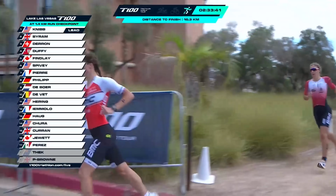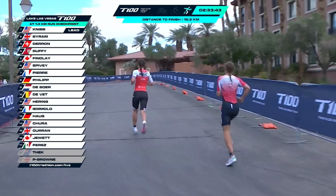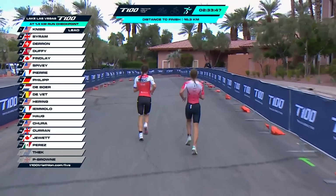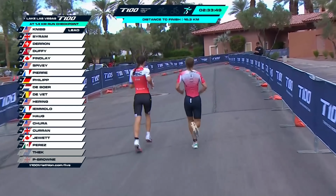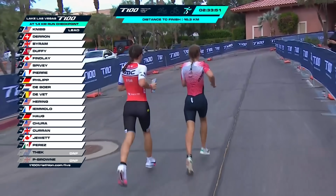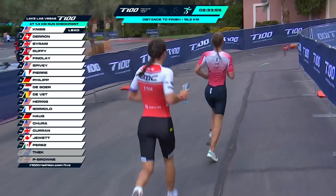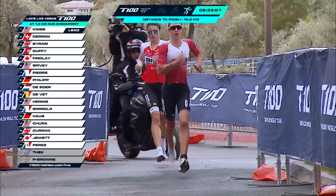But we see Julie Duron here moving up onto Lucy Byram's shoulder. I'm sure she'll blow right by her. That's no disrespect to the young athlete Lucy Byram. A phenomenal bike ride out there today. But Julie Duron, quite possibly the best runner in our sport at this moment.